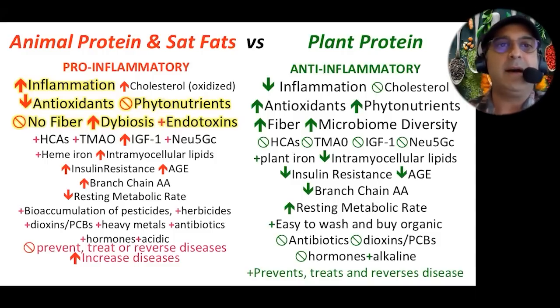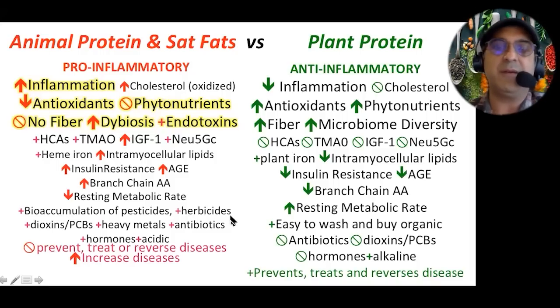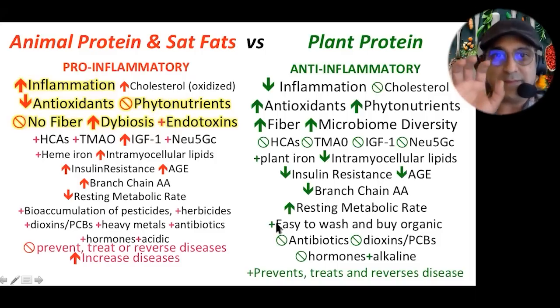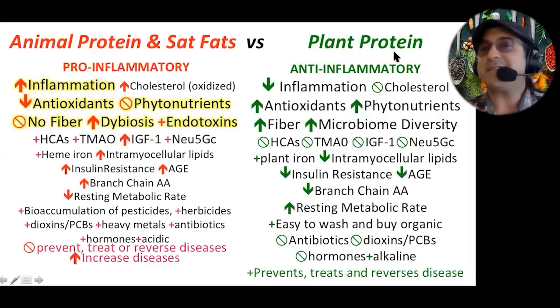Okay. So, animal protein and plant proteins. What I want everybody to know is this is the only slide you really need to know if you want to understand nutrition, if you want to start optimum health, if you want to understand what's anti-inflammatory and pro-inflammatory. Just take a look at this. After this lecture, go back to this, pause it, and actually look at it, because I might go pretty fast. But this has everything you need to know.